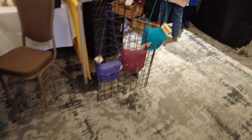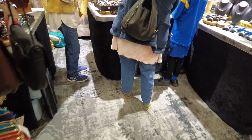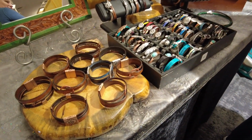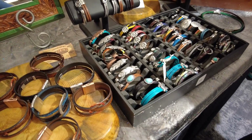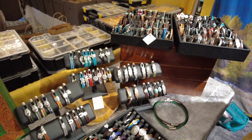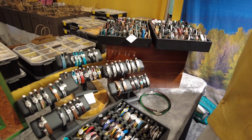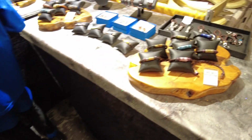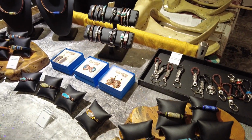So, keep walking here. I haven't seen this booth before, but they apparently have lots of great looking finished goods, really pretty leather bracelets and things like that, and jewelry. I'm probably going to have to, now that I've made this video and shown this, I'm now going to have to get something for Janie on the way home. And yeah, but they've got some really pretty stuff here.